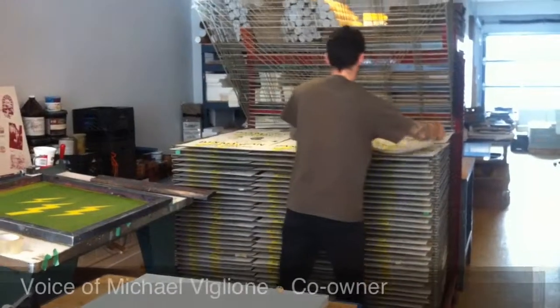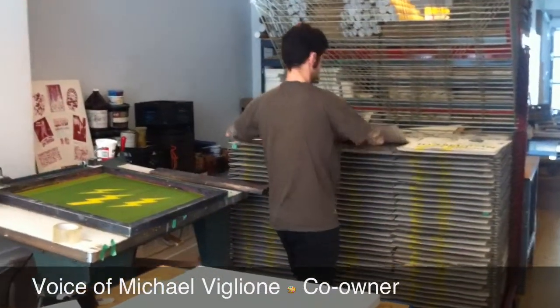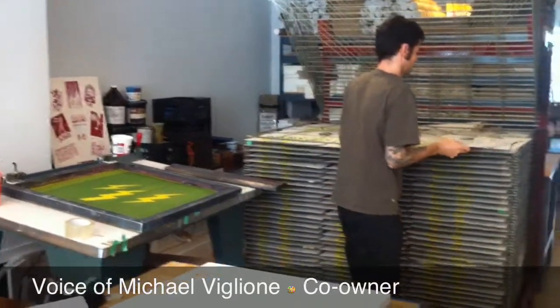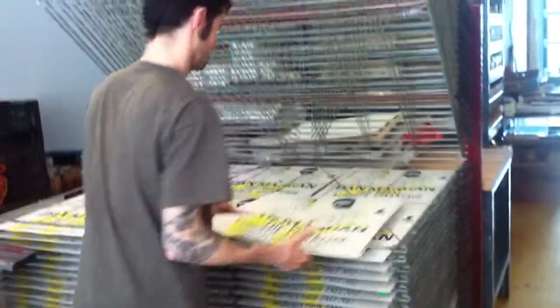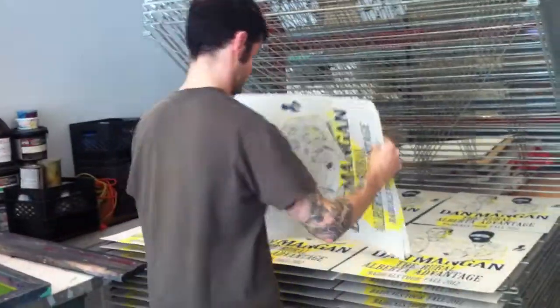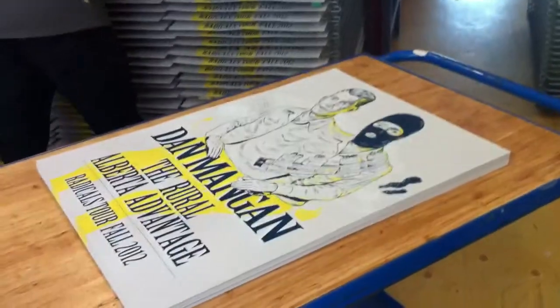Doing our everyday thing back here, it's totally cold. Yeah, they're all just prints anyways. Photographed and all that, and it's also like two great Canadian bands, Dan Mangan and Alberta Vantage.